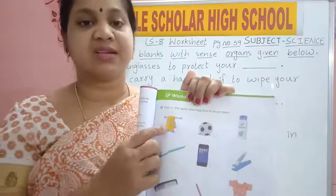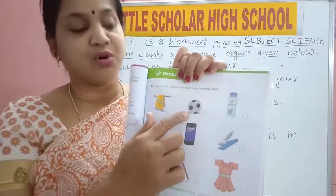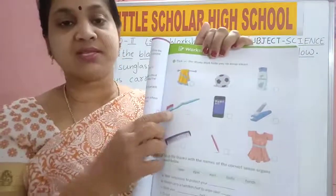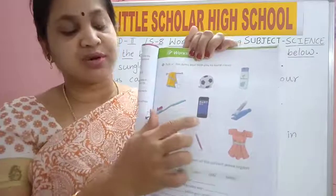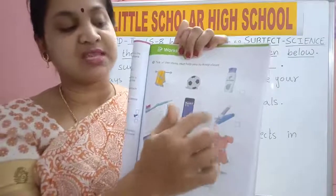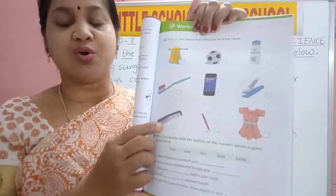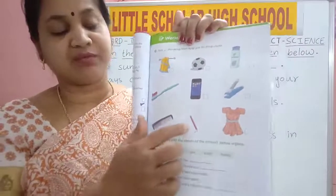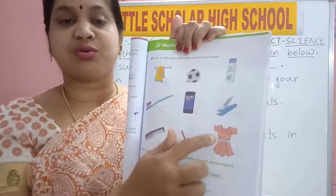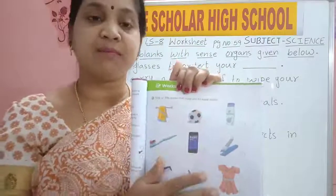What is this? Towel. First picture, towel. Second one, football. And this is shampoo. What is this? Toothbrush. What is this? Mobile. Which picture is this? Nail cutter. Okay, nail clipper. What is this? Comb. And which picture is this? Pencil. And what is this? Frog. Clothes.